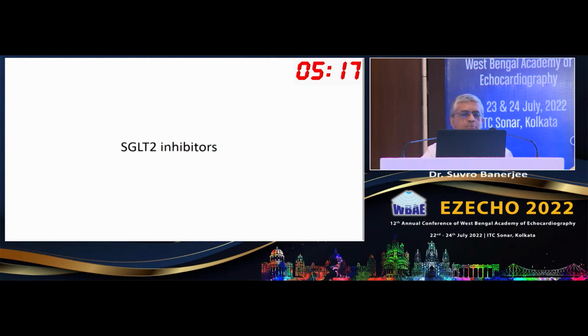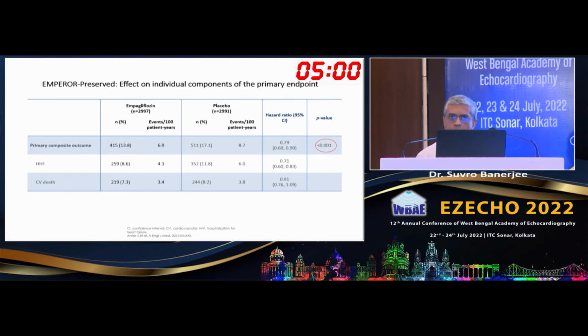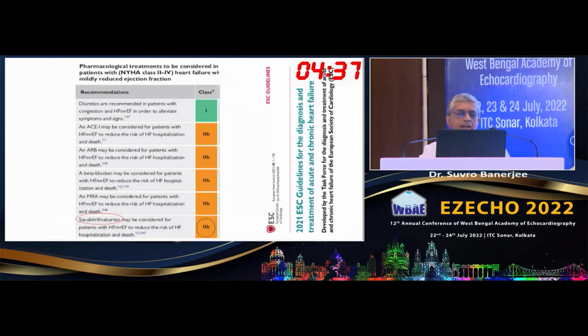Now, lastly, I'll just speak about SGLT2 inhibitors, though this is not really my topic of discussion, but I think it would be incomplete unless I mention them. In the EMPEROR-Preserved study, empagliflozin was compared with placebo in patients with ejection fraction more than 40%, and it showed the primary outcome, which was a composite of heart failure hospitalization and cardiovascular death, was significantly reduced compared to placebo. And keeping all these in mind, the ACC guidelines has given ARNI a class 2B recommendation along with ACE inhibitors, ARBs, MRA, and evidence-based beta blockers. And the ESC guidelines has done the same.